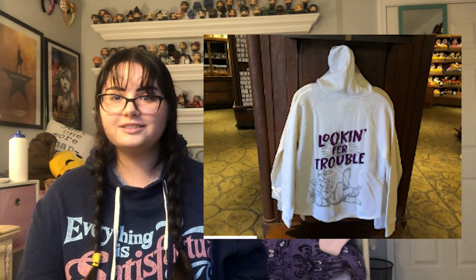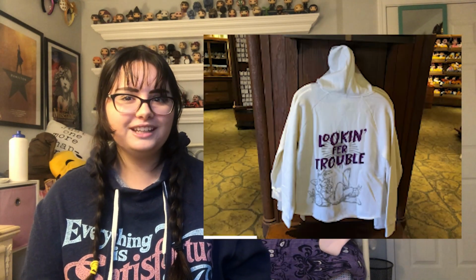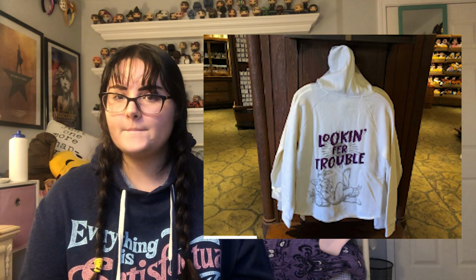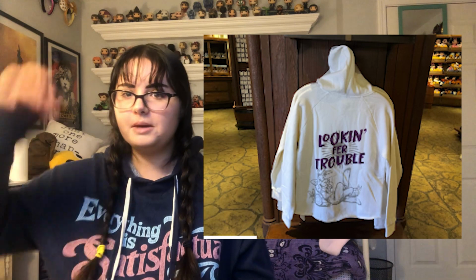There's this hoodie that says Looking for Trouble and I think it's really cute. It's cropped a little bit, I think. I might buy that on eBay or something.